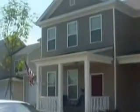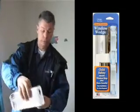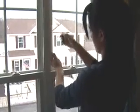Second-story windows may pose a falling hazard to children. For your family's safety, we do offer window wedges at no cost to the residents. This product prevents second-story windows from being opened beyond a safe distance by a child. If you decide to install window wedges, please follow the directions carefully on the back side of the packaging.